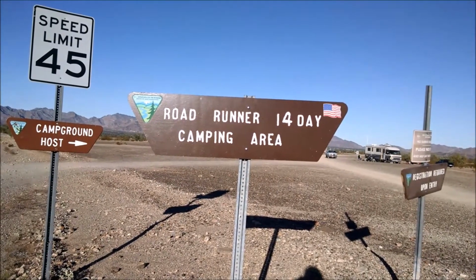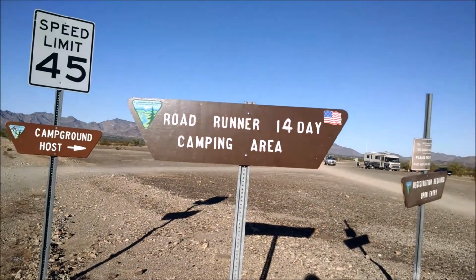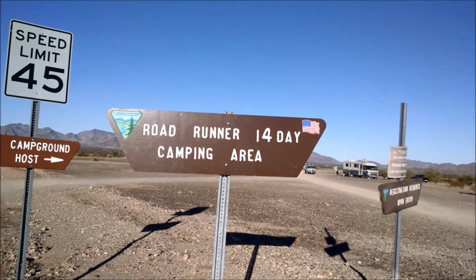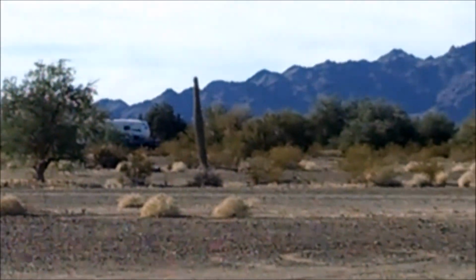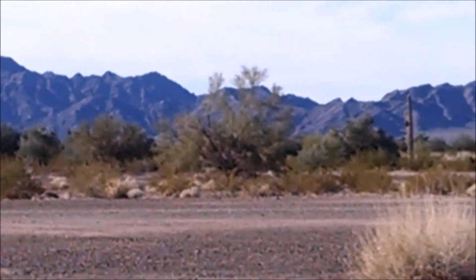Welcome to the Roadrunner BLM camping spot, south of Quartzsite, about 7 miles on La Paz Valley Road. I decided to drive back quite a ways so I could get a nice view of these mountains without any real obstructions.